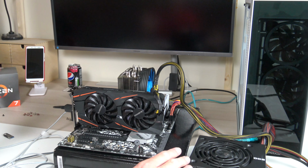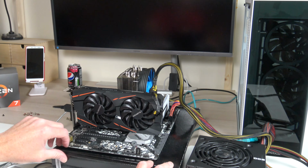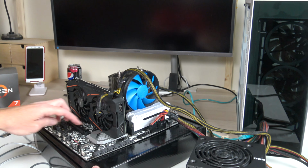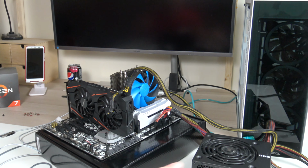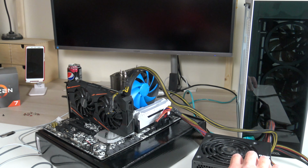Okay, so PC in a box. We have the graphics card, CPU cooler, we have the gorgeous looking RAM there. We're gonna have an RGB fan around here and RGB at the top. My PSU power supply unit, got keyboard and mouse in front of me. The monitor is connected up. Let's flick the switch.